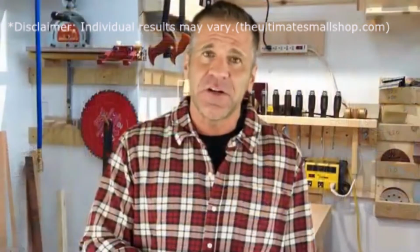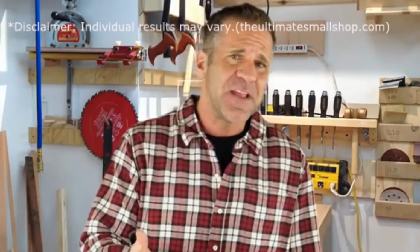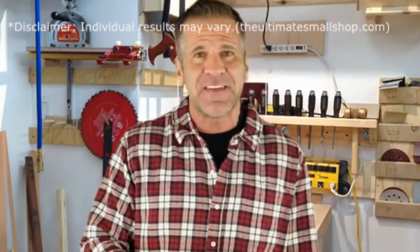So don't be discouraged if you don't have adequate space. Truth is, you don't need crazy expensive tools or even that much space to make stuff.